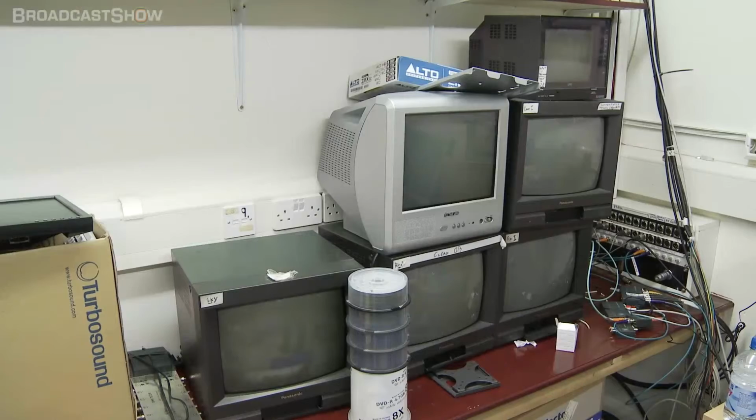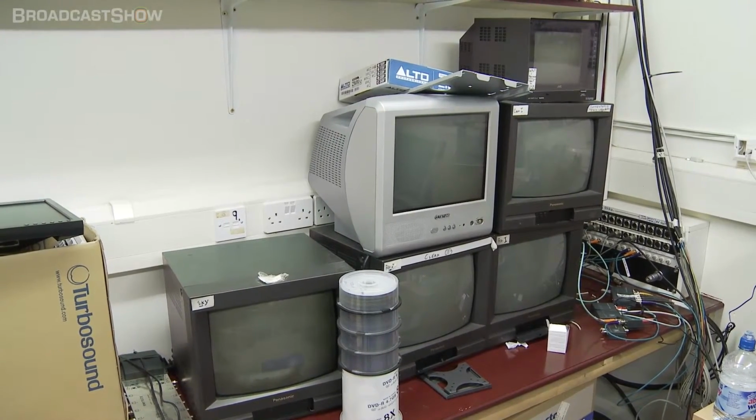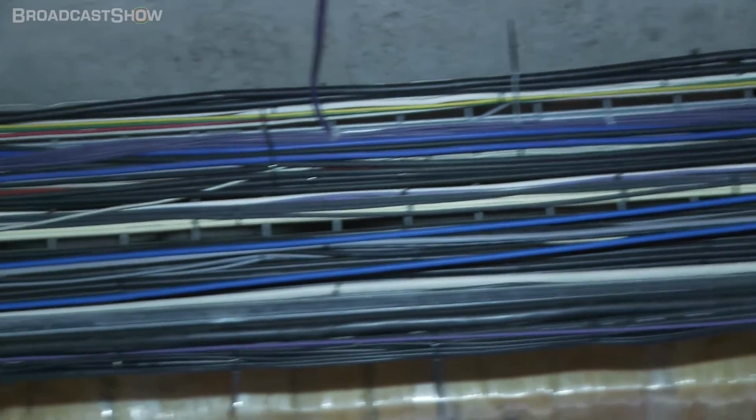Previously, before the Blackmagic install that we put in the summer just gone, some of the cabling and some of the equipment dated back to the dark ages pretty much. We had a lot of cabling that we knew where it started and where it ended, but had no idea where it went in between.